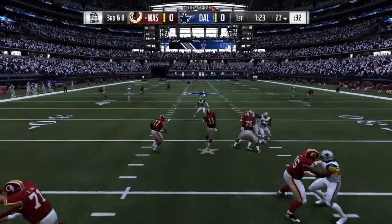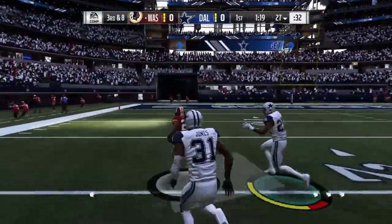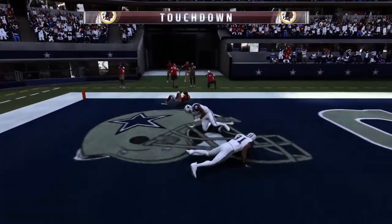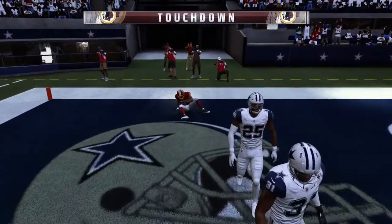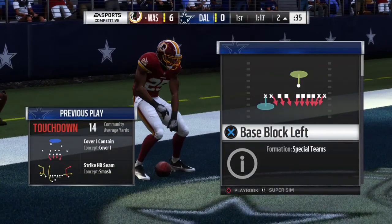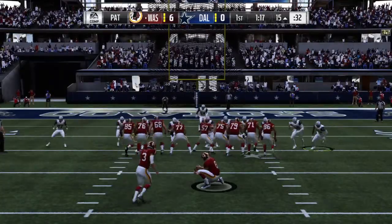Here's Smith. Looking left side, and he's got a man. That's Thompson. And he takes it in. Touchdown, Washington. Chris Thompson, 73 yards. And the Redskins have taken a first-quarter lead.